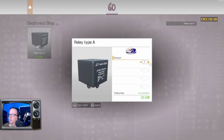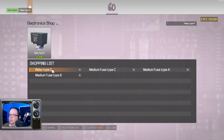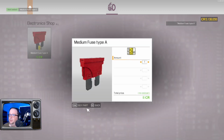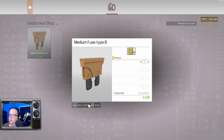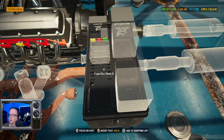Three relay type A's. Relay type B. C. Fuse type C. Fuse type A. Fuse type B. Simple, easy, no problems. Back up.